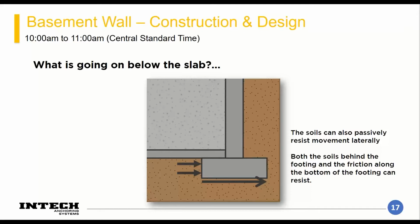So first, on the inside, on the left side of the footing, you can see those arrows. There's soil to the left of that footing that can be soft, but if it's stiff, it can provide some resistance for movement inwards. And basically, the thicker the footing and the stiffer the material, the more resistance we can likely count on.